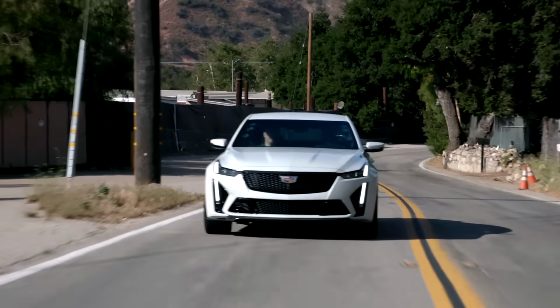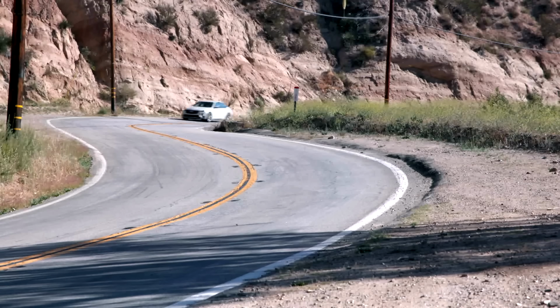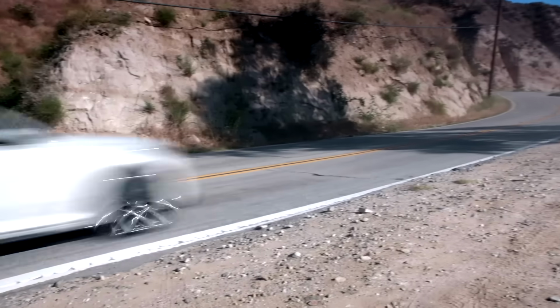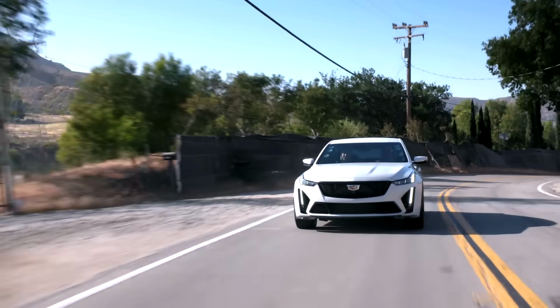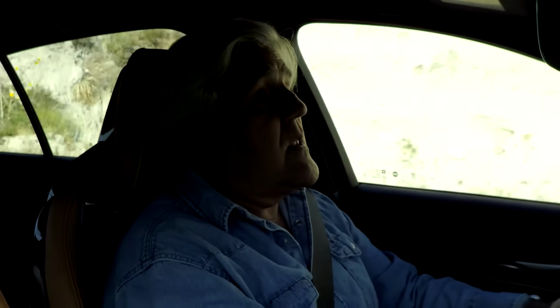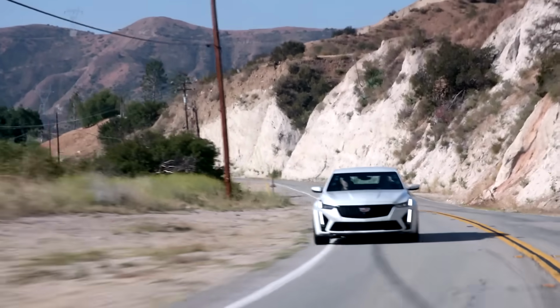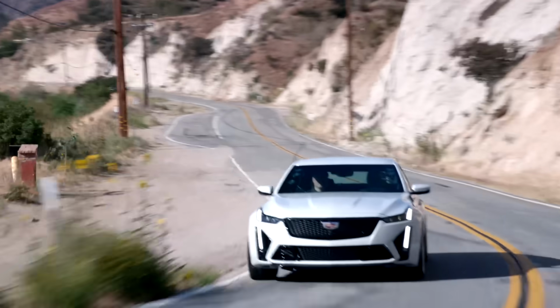Boy, this handles nicely. Isn't it just so precise? It's precise. I like great American road cars, and this is one of them. You've got a manual transmission, you can take your family, you've got enough horsepower to keep them entertained and enough practicality to keep the family happy. Yeah, this kind of road is exactly where this car is at home. You never feel like you're going to lose it. Boy, those brakes are really good. Yeah.